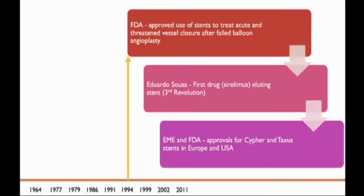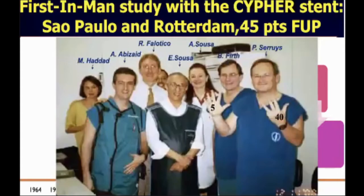So following that, in 1994, the FDA approved the use of stents for acute and threatened closure after failed balloon angioplasty. And then in 1999, Eduardo Souza first delivered the first ever DES, which is also a third revolution. And following that, the approval of the CYPHER and Taxus stents. So here's the picture of Dr. Eduardo Souza. First deployed the CYPHER stent in Sao Paulo and Rotterdam.